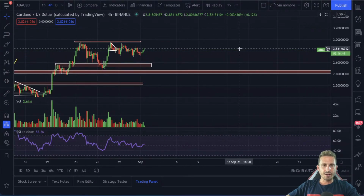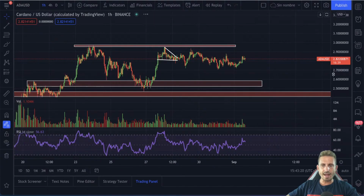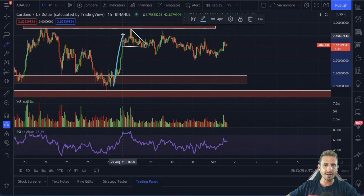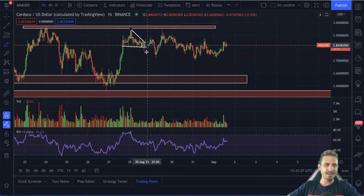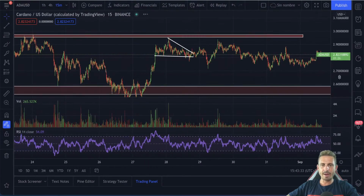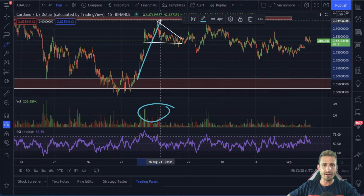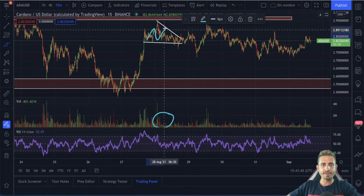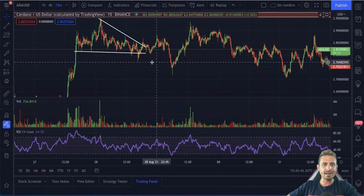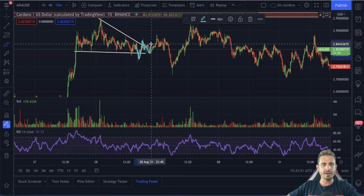Right, Cardano. What is going on here for Cardano? It's the same here. As you can see, we did form a kind of apex there. We had a leg up. We did form a kind of descending pennant, or you could say a descending wedge, from this massive leg up. There was nice volume on the leg up over here. The volume was going down inside of this pennant, but technically we didn't have any clear breakout with volume here. So we had a fake out right over there, a fake out over here, and we're just going sideways.